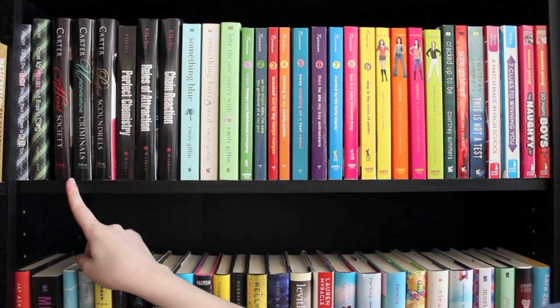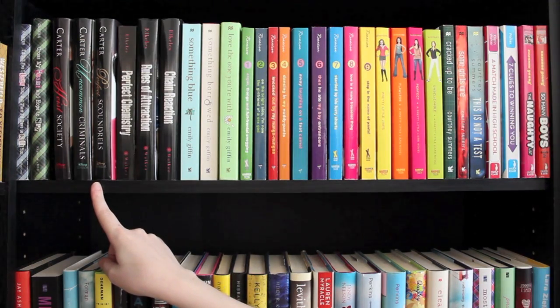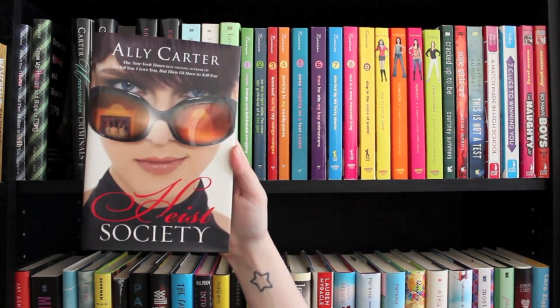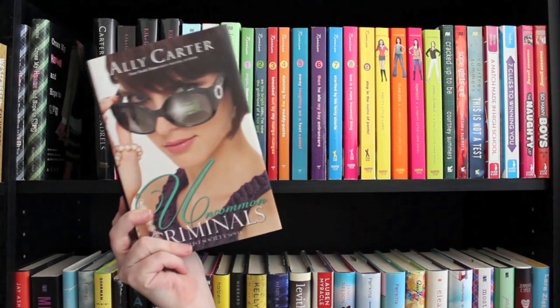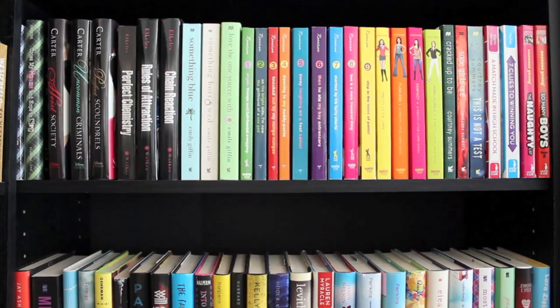Next up, also by Ally Carter, I have the first 3 books in the Heist Society series. Book 1 is Heist Society, Book 2 is Uncommon Criminals, and Book 3 is Perfect Scoundrels. Next, I have the Perfect Chemistry trio of companion novels by Simone Elkeles.